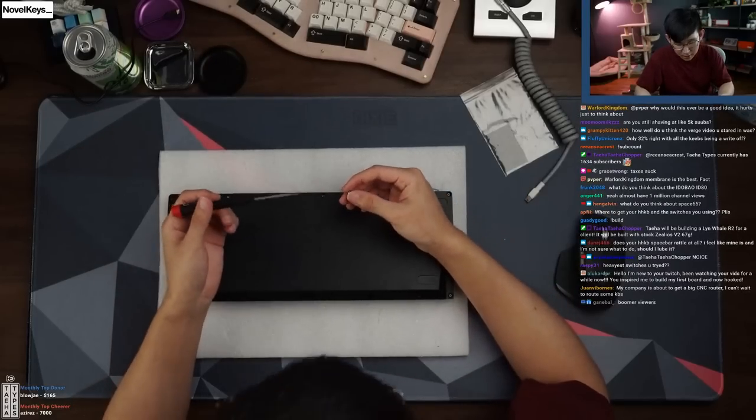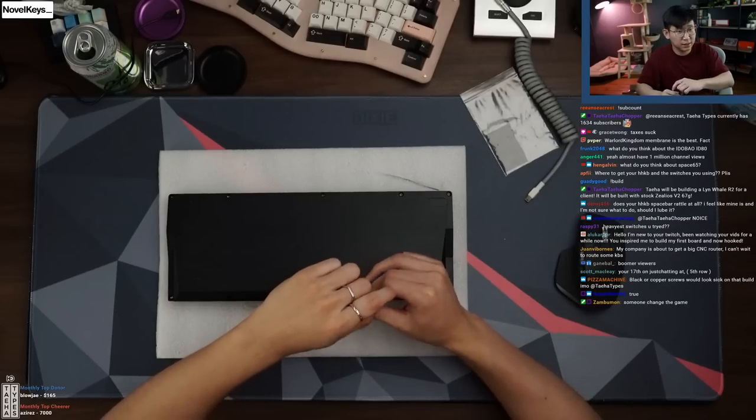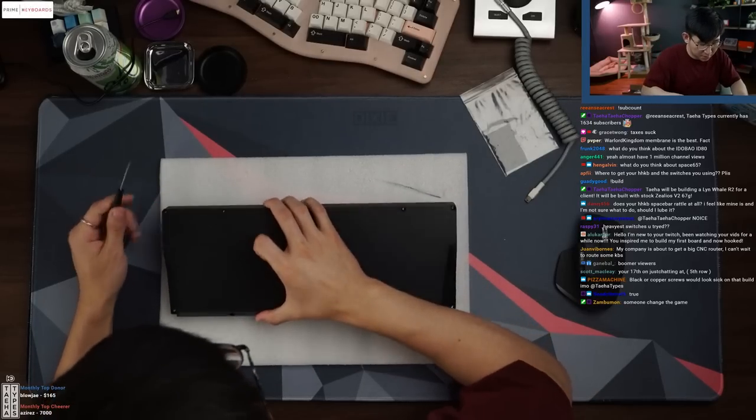Heaviest switch you have tried? The Cherry MX Super Blacks or Mega Blacks? 700 gram bottom out.